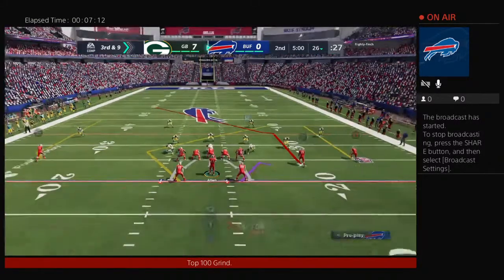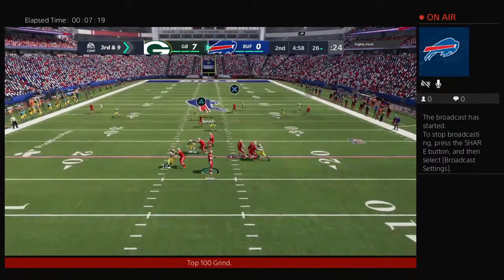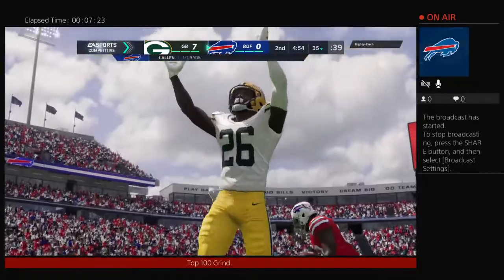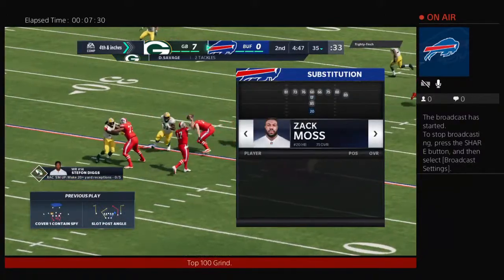The Packers bringing in an extra member of the secondary here to try for the 3rd down stop. So the shotgun snap to Allen. Out of the backfield, it's T.J. Yeldon. And he will be very close to a 1st down, but I see the closed fist of the referee, and that means 4th down.